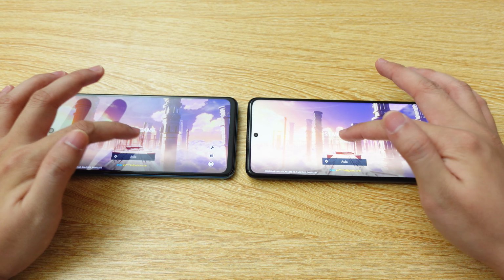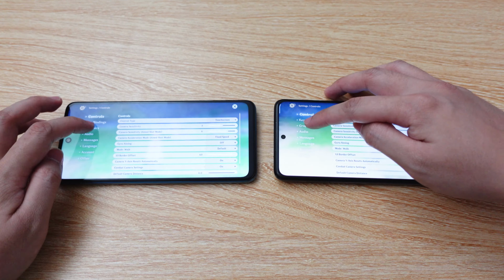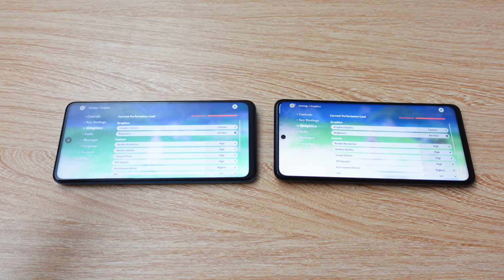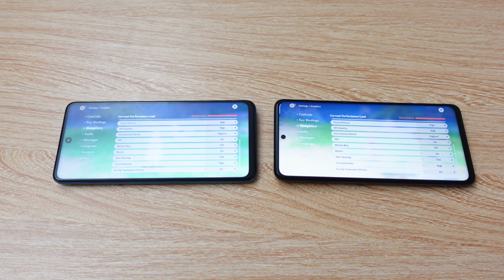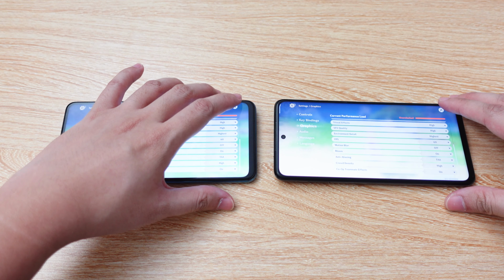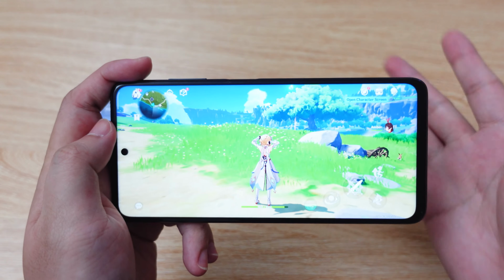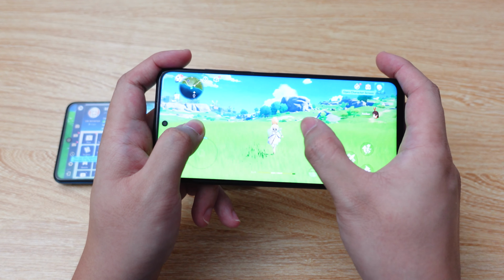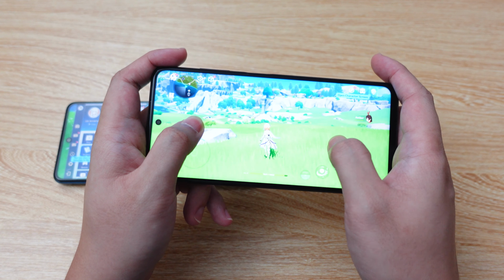So I'm just gonna show you guys a quick gameplay comparison of both these phones on Genshin Impact. Okay, so both of these are running Genshin Impact at the highest settings at 60 FPS with motion blur turned off. And this is what I mean to say that the X3 has better raw performance. So just simply running around, you'll notice that the X3 Pro doesn't really stutter at all.